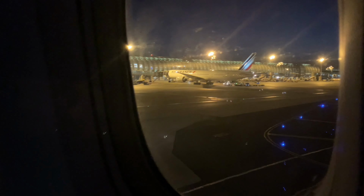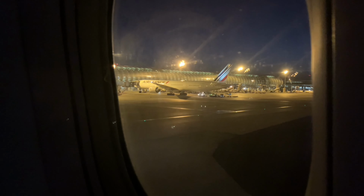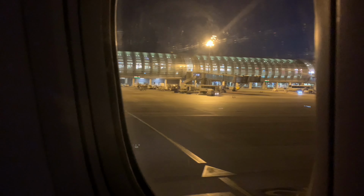Taxiing into the terminal here, there's always an interesting mix of airlines parked at the gates. This was a very pleasant flight. The flight attendants were great. The food was very tasty. The seat was comfortable, slept well, had a very smooth ride. All in all, I'd have to rate this flight as very, very comfortable.